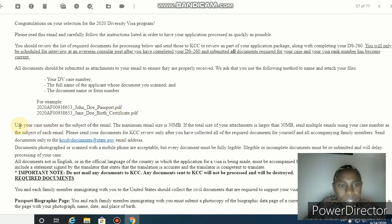So use your case number as the subject of the email. When you are sending that email, the subject of the email should be your case number. The maximum email size is 30 MBs. If the total size of your attachments is larger than 30 MBs, send multiple emails using the same case number as the subject of each email.